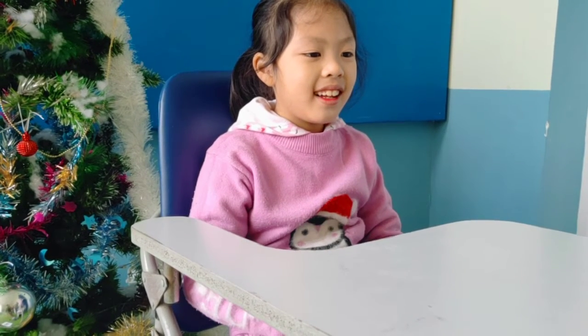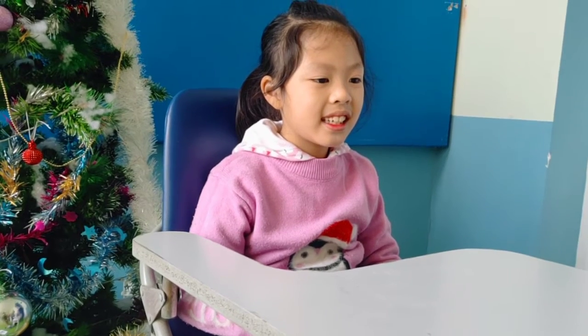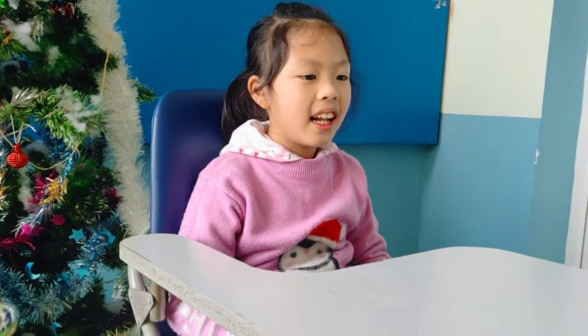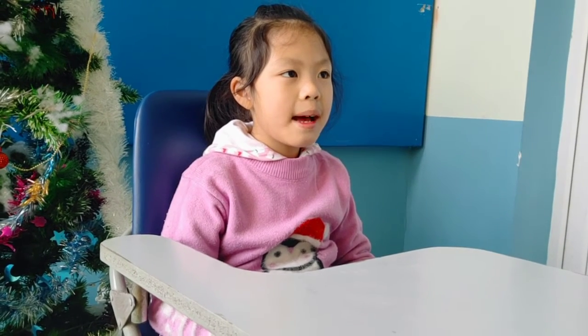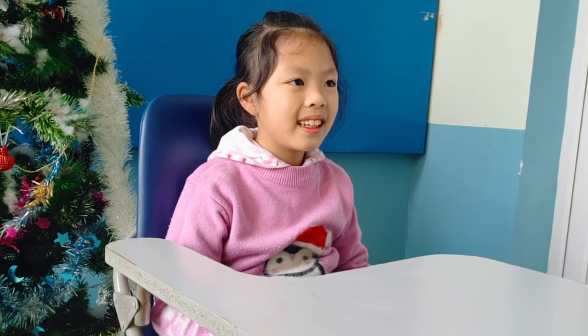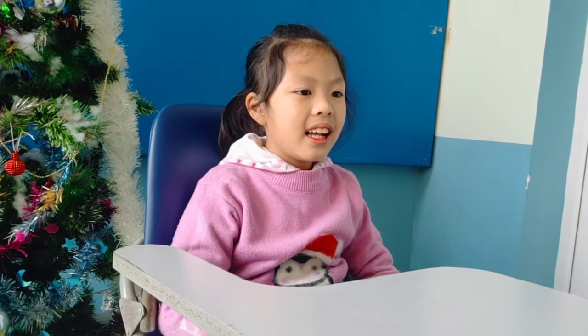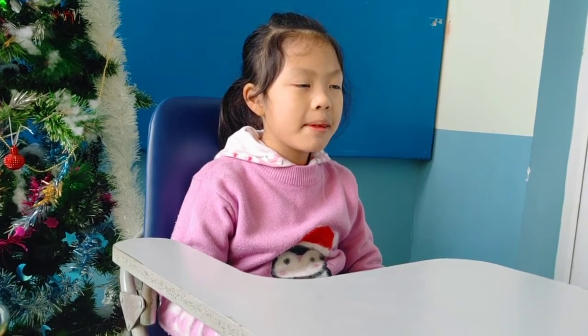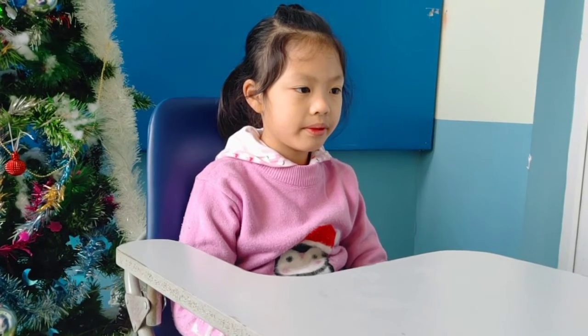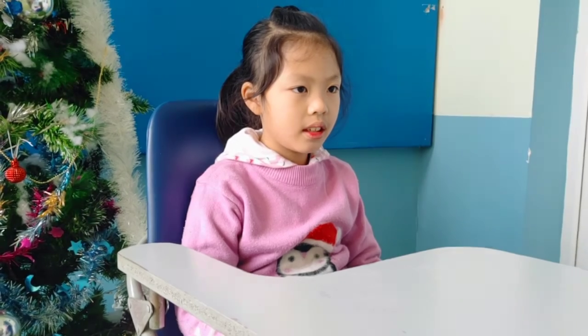What is this? Lemon. What letter is this? Letter L. And letter L makes sounds? La, la. Good job. And this is a? Lemon. What is this? This is a lemon. No, again. This is a lemon. Speak clearly.